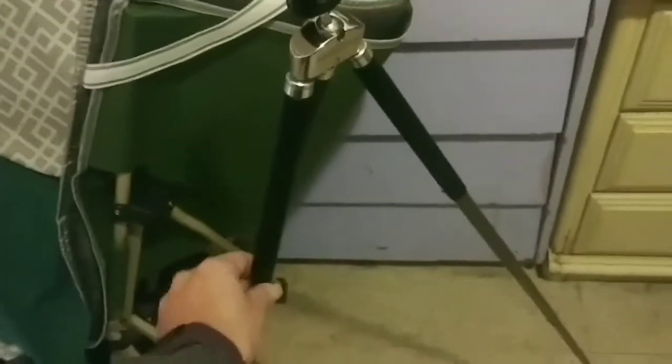And I'll also have a fanny pack. And then this tripod folds up, fits in this case, but I'll probably just leave the case here and stick that in there. Just shopping.